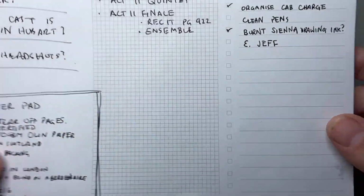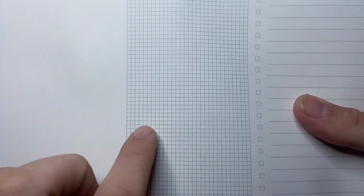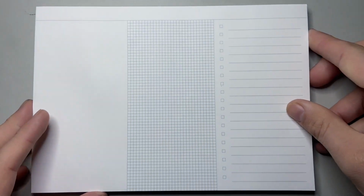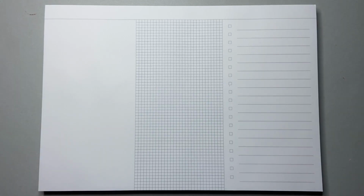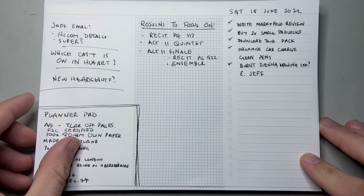I love the fact that it's not super dark print. I'll bring up a blank one. It's a grey print, and that means that it's not too harsh or in the way. You can see with the black writing, you can see all the structure there, but as I said, it doesn't get in the way, and I like that a lot.